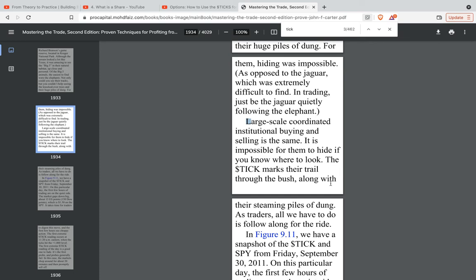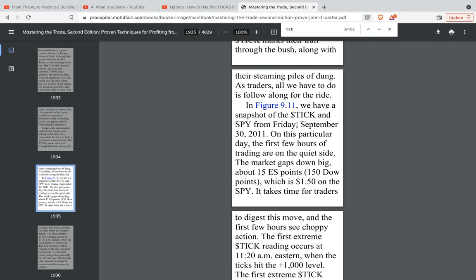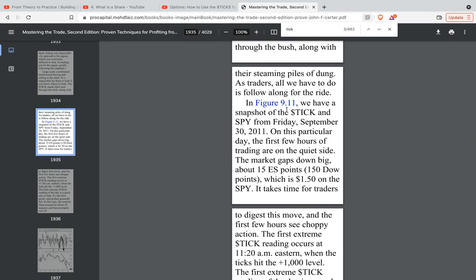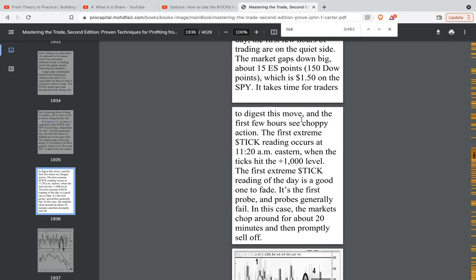The tick marks their trail through the bush, along with their steaming piles of dung. You'd have to read the before to understand why he's saying that. So as traders, all we have to do is follow along for the ride. So he just shows you a chart of the tick, and he says in figure 9-11 we have a snapshot of the tick in the SPY from Friday. On this particular day, the first hours of the trading are quiet, the market gaps up, and so on.